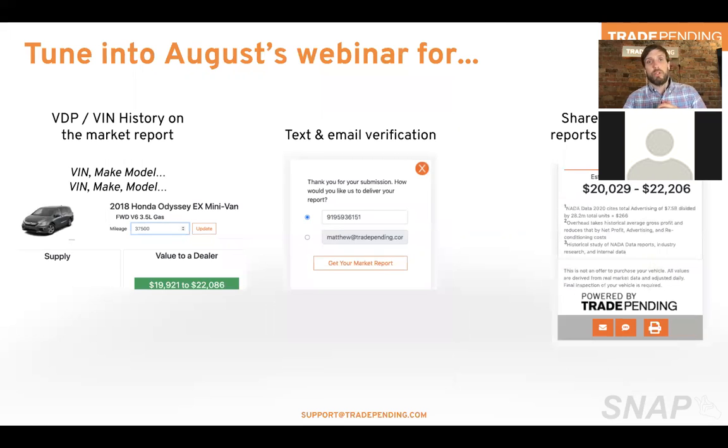Next up, we do have some really exciting things coming for Snap in August. We have the ability for dealers to see which VINs, which cars a customer is looking at before they submit their information for the market report. So it's really going to make those conversations with customers for your sales and BDC teams just a lot more informed and valuable.